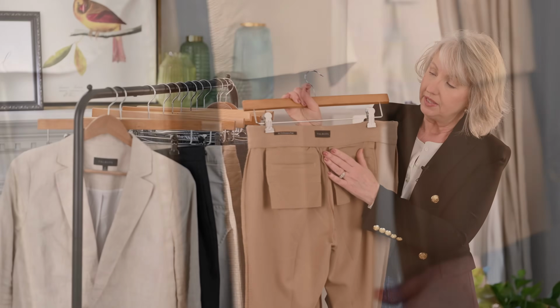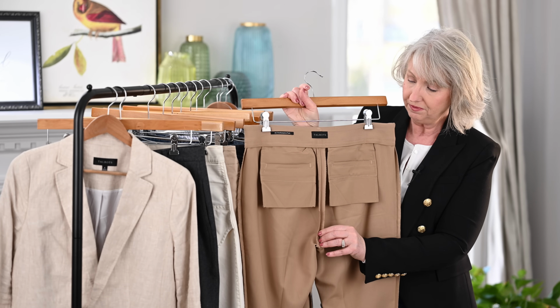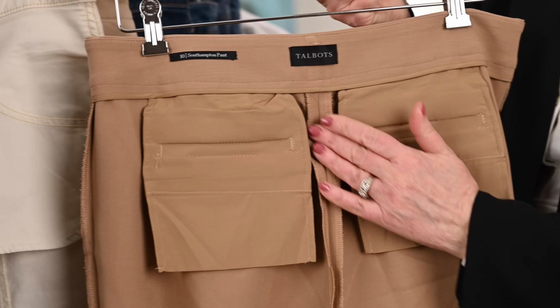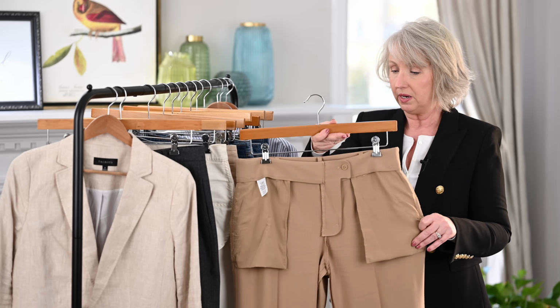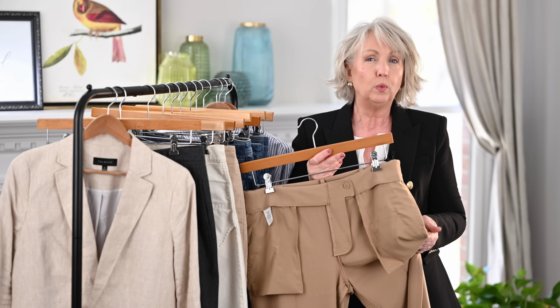Here in the back, they also laid it flat. So that means that back is going to lay nice and flat, going all the way down to the crotch. But the side one is serged. And I've worn these and I found them to wear really nicely. They didn't poke out or anything like that. And I think that kind of has to do with the weight of the fabrics.